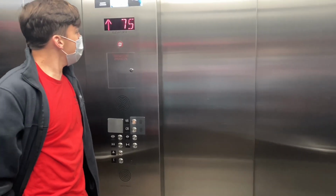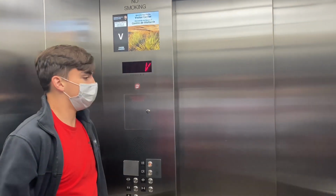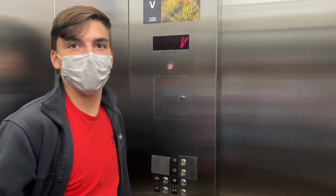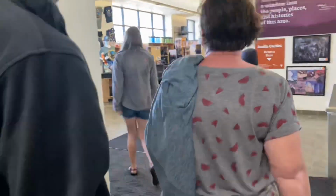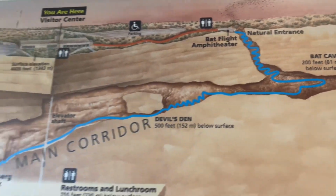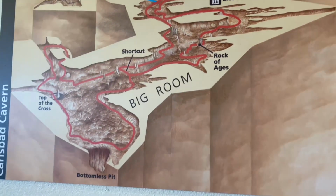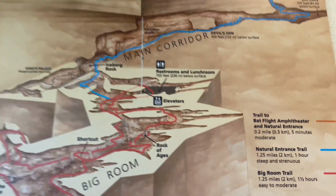Doesn't go further down? It went a little further down because we came back up. It said between 700 and 800 feet. Right. But I'm sure if you Google, you'll know exactly. And here we are, back to the visitor center. Like over a mile loop. It's amazing how big it is.